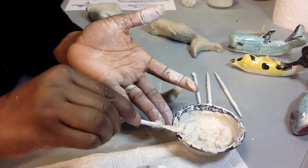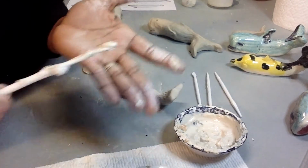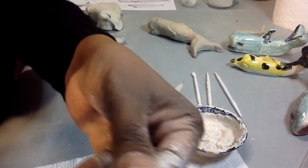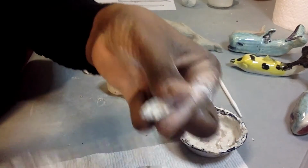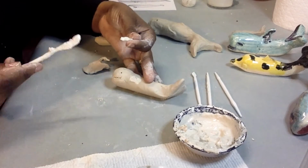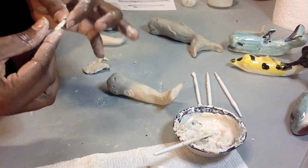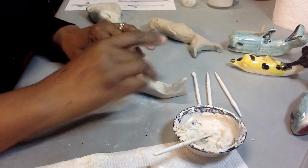Look at how it looks. So you want some of the liquid part, the soft part, you just put it over. And you see, I just put it on like that using one of the tools. And then I take some more of my slip and I put it right on where the textured part was. I turn it over and I attach my fin.